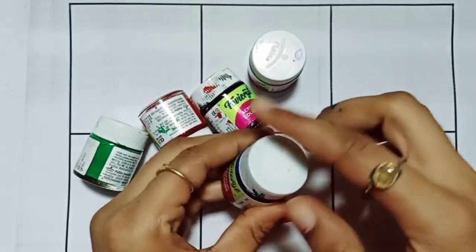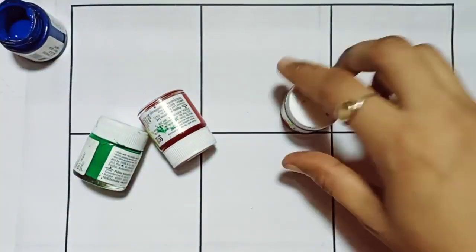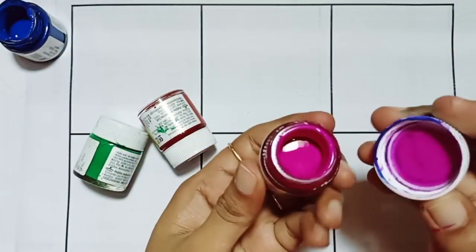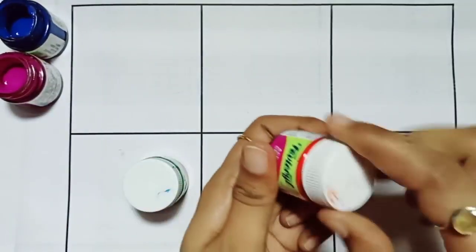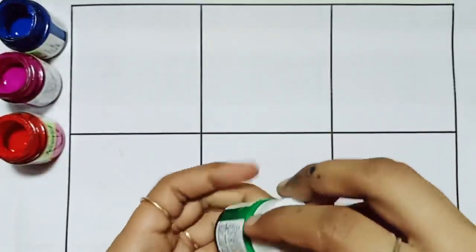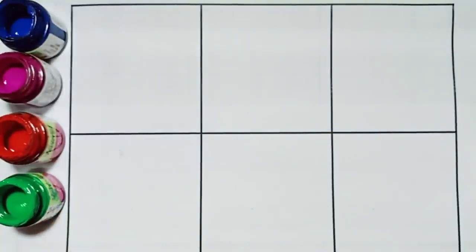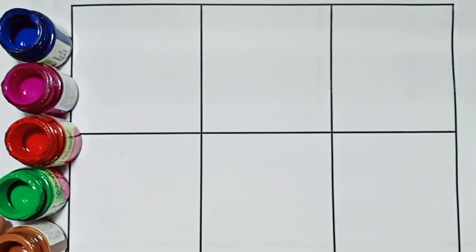Blue color. Pink color. Red color. Green color. Brown color.